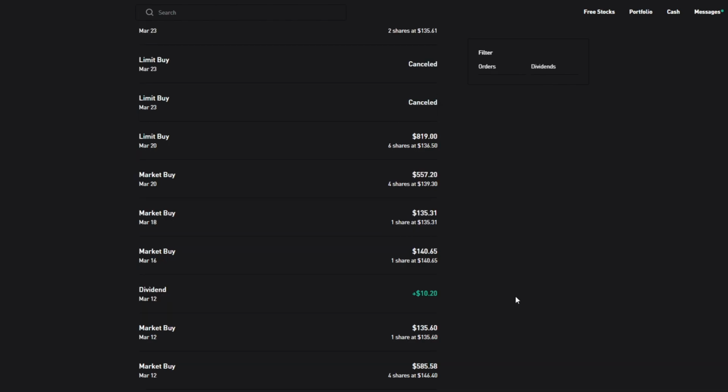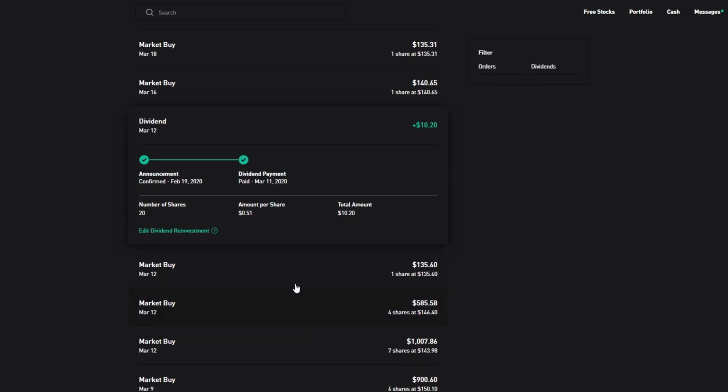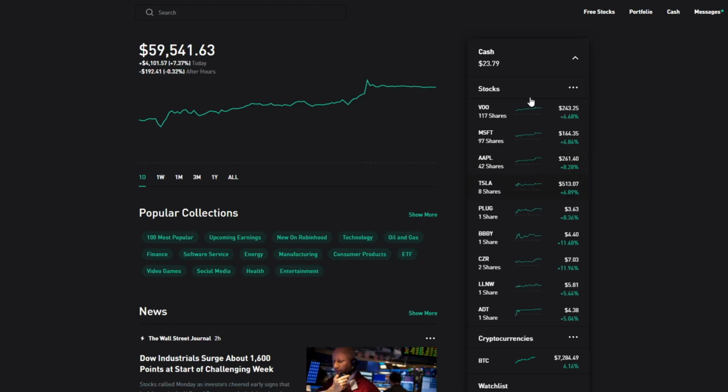So 4 times that 51 cent payment per year equals about $2.04 per share in total every year. But you get paid every quarter, and as you can see, I got paid on March 11th for owning 20 shares, in which I got 51 cents per share, and I got a total of $10.20. DRIP, which is basically just reinvesting your dividends, gives you the ability, instead of this just inserting into your normal cash account, to reinvest it. Normally my dividends were transported to my buying power, this little cash bar where I can buy stocks with it.